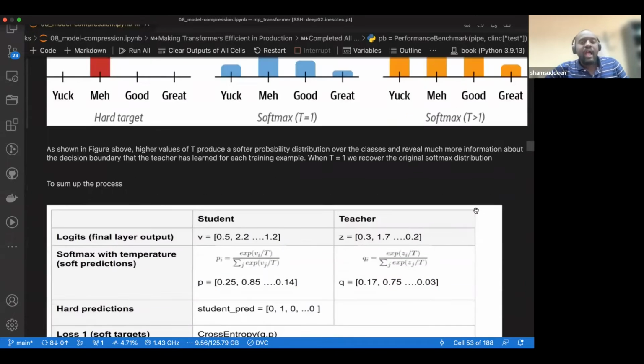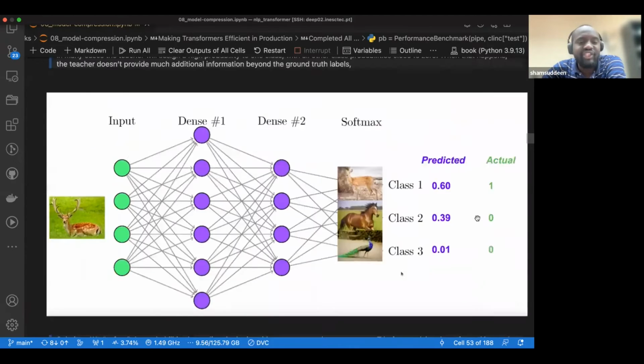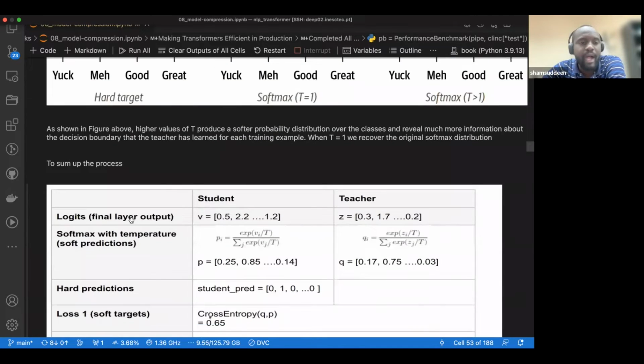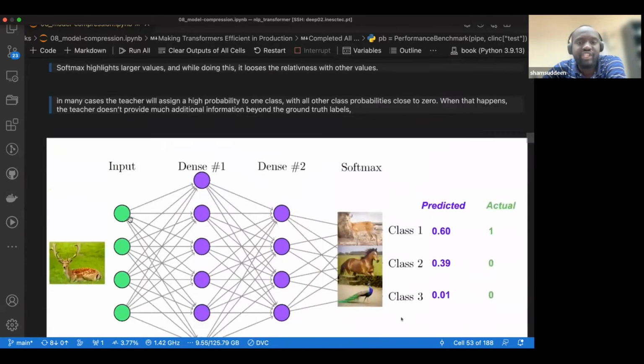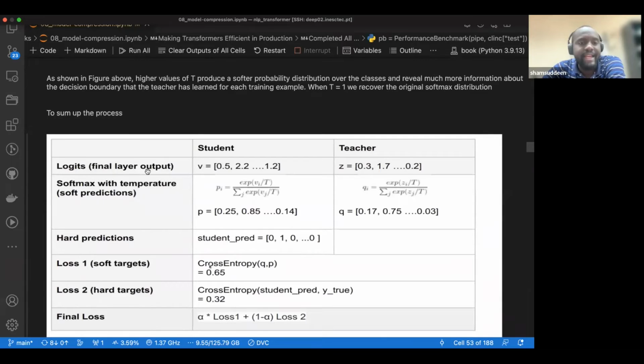To sum up the process of knowledge distillation, this is it. First of all, we take the logit of our final layer, before applying the softmax. This is the final layer. We have this logit, and now we take the softmax with application of temperature.